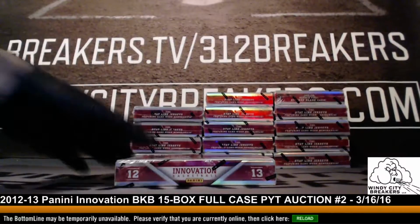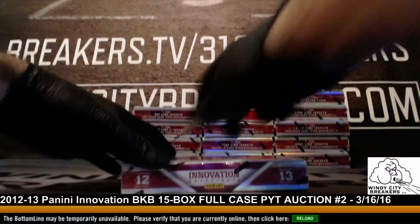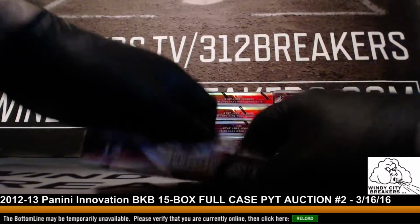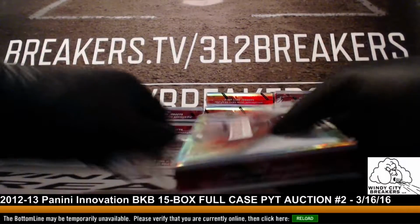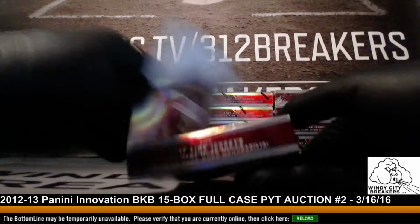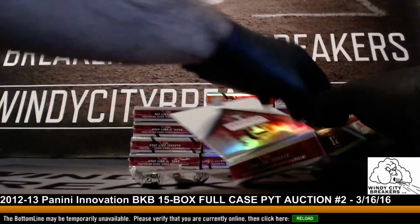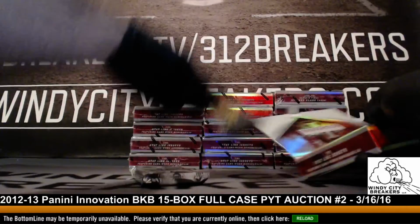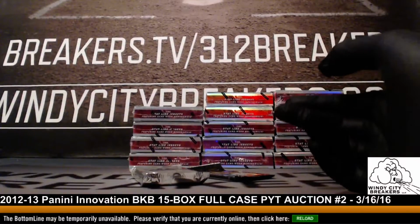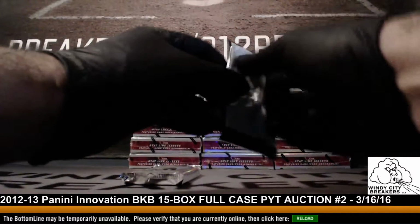Box number one. 2012-2013 Innovation Basketball. Good luck to everybody. Everything shipped out from this break. We appreciate everybody bidding on their teams in the auction and sending your repayment. We would not be able to break this without you. Empty. I have the Skeleton Man right next to me, so I don't have to go get him off the shelf.